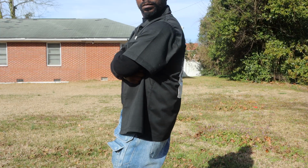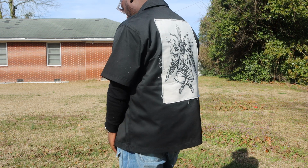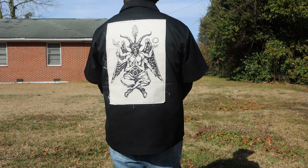Now, I love the way this shirt feels. It's very stiff, it's very structured. It has a really nice zipper with the kind of O-ring design on it. And I love that Behemoth kind of redesign patch on the back of the shirt. It just really screams like Dark Lord, you know what I'm saying? I just love that vibe.